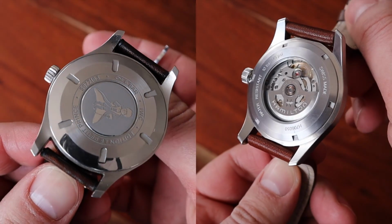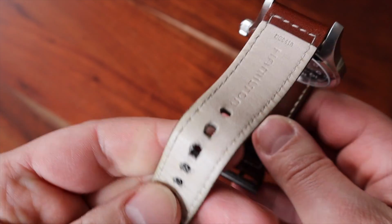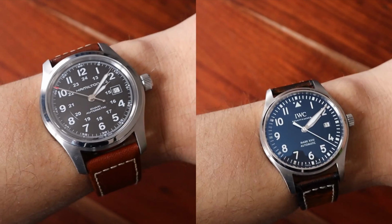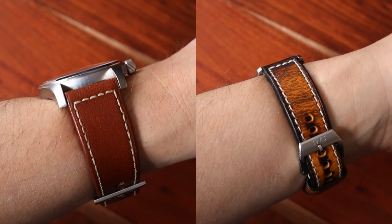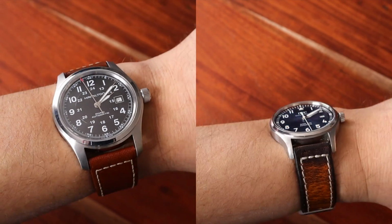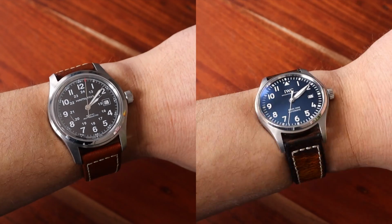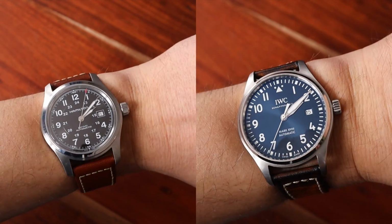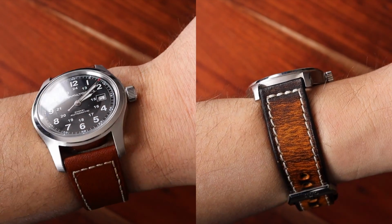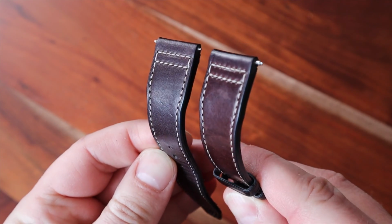The lug size is 22mm, which could limit your strap options. The original strap is very sturdy. For about 6 years of ownership it's still in good shape. The IWC case size is 40mm and 50mm lug-to-lug. Very close to the Hamilton, but I like how the IWC fits my wrist better. I also would not recommend this model if you have a smaller wrist than mine. The lug width is 20mm, so much more strap options for you here. The strap for the IWC is made by Santoni, a luxury Italian shoe brand.